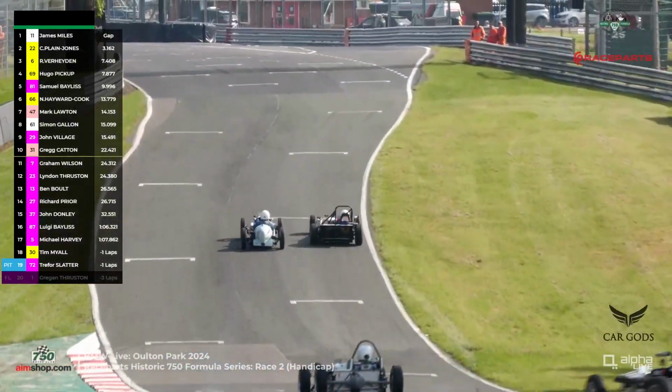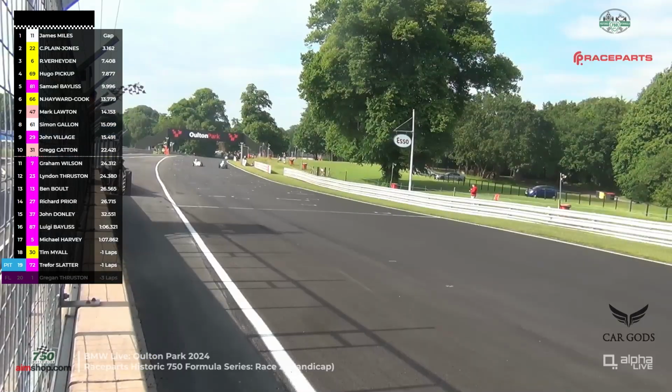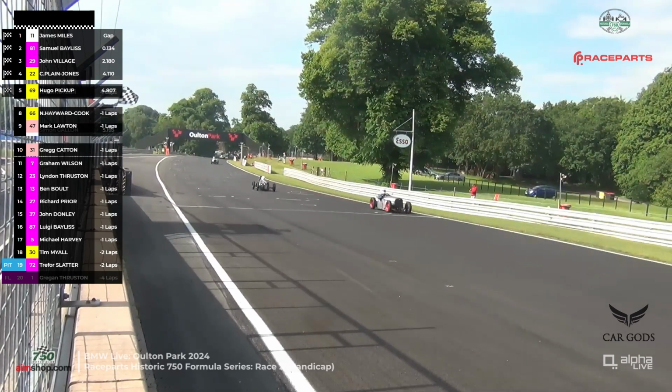He's side by side with James Miles. He's getting his nose in front, up to the line. They come. It's going to be side by side over the line. Who's it going to be? Is it going to be James Miles or is it going to be Samuel Bayliss? And it's James Miles that wins it. Samuel Bayliss is 2nd, and John Village is in 3rd place.